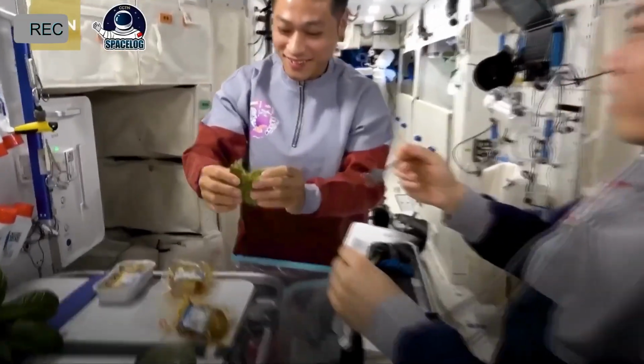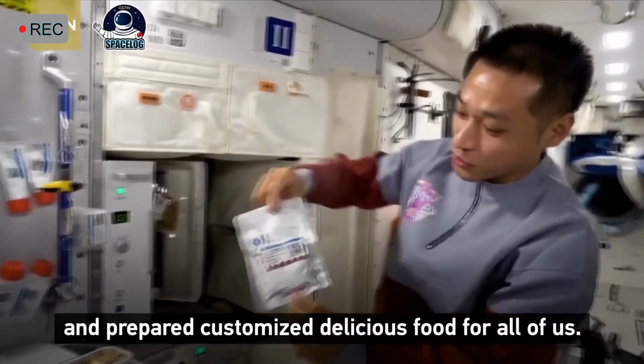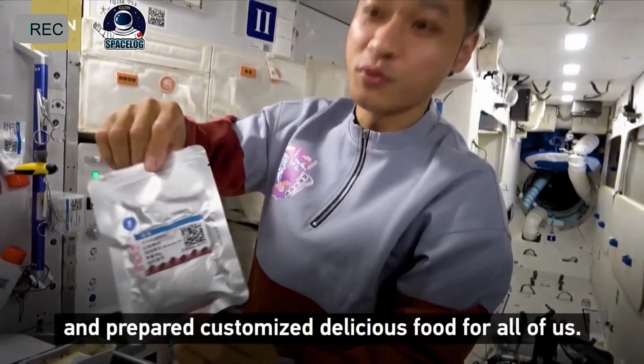Traditional Chinese cuisine features prominently in the space menu. We have spicy chicken, shredded pork, black pepper beef, and pickled cabbage, all among the staples.